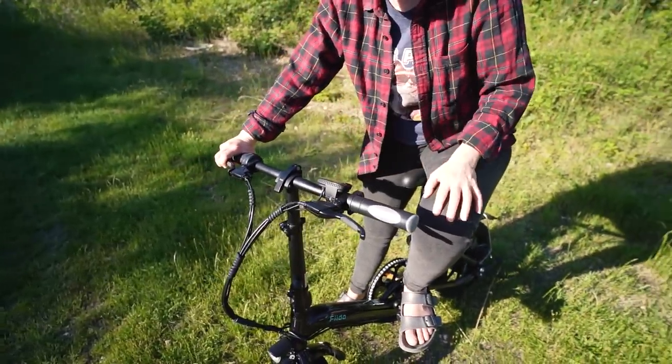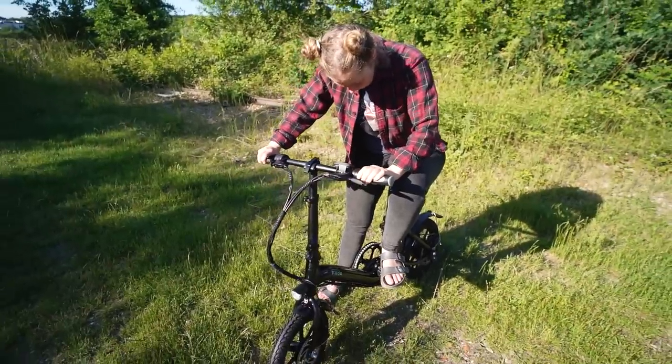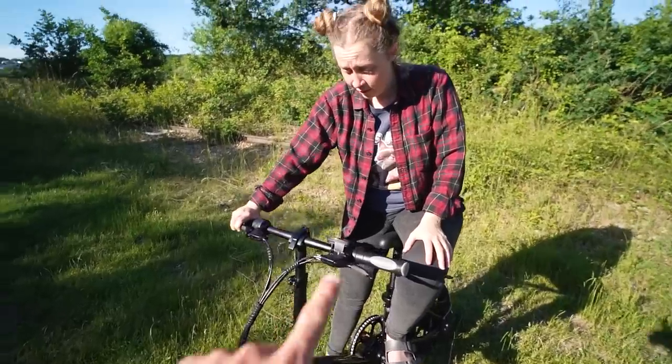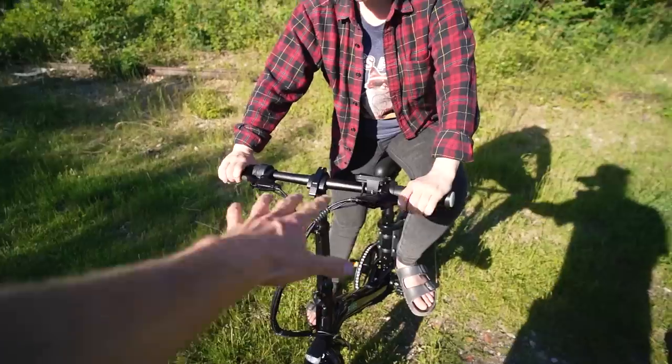Right. And it should turn on. Yeah. But try your horn. Oh, jeepers. That's too loud. That gets me every time. That's okay. Okay, so now you've got a throttle. You know where your brakes are? It's got a front brake and a back brake.